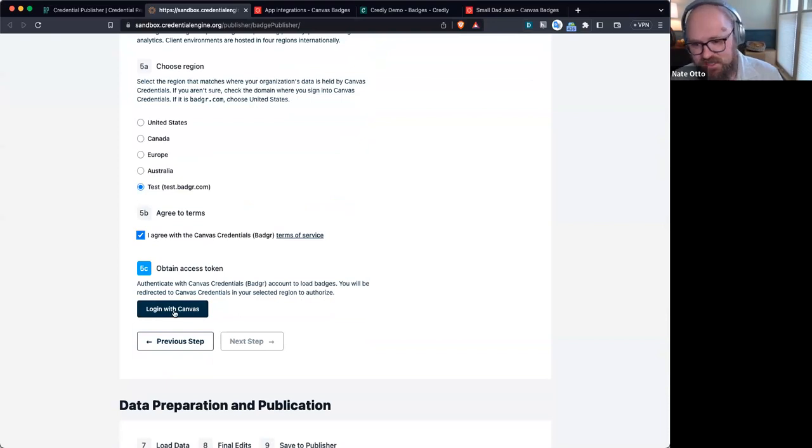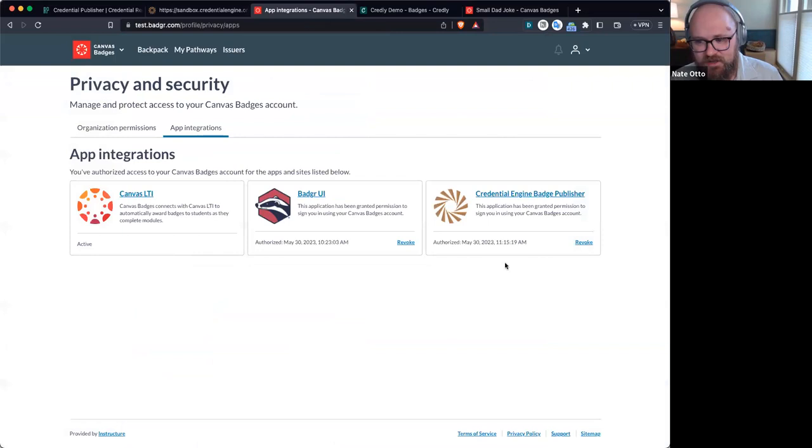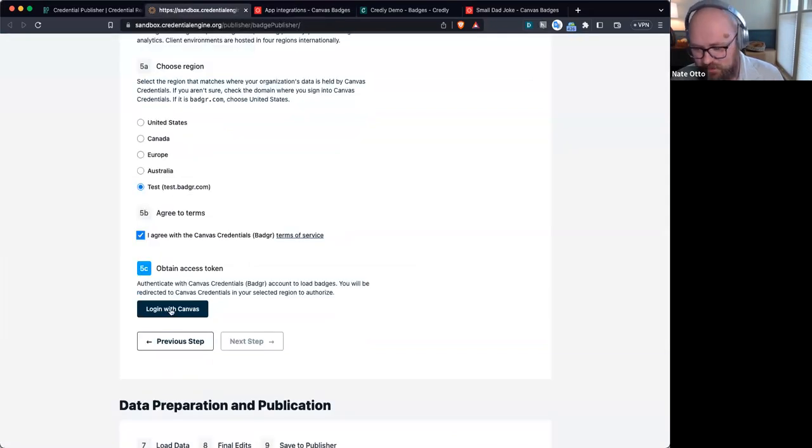Then what we're going to see is authentication with Canvas. I'm already signed into my Canvas account, and I've already approved this application for access, so I'm not sure if I'm going to see the authorization screen. What I'll do next is click this login with Canvas button, and I'm going to be redirected over to the Canvas credentials application, where if I hadn't already previously authorized the connection, I would be asked to authorize the credential publisher, and then I'll get redirected right back here. All right, here we go.